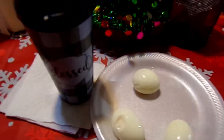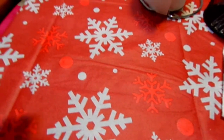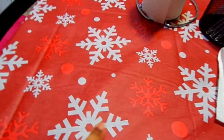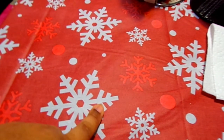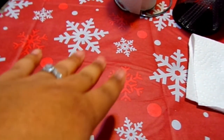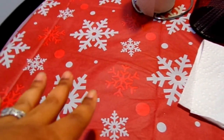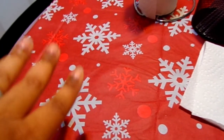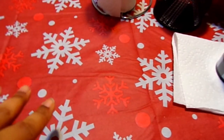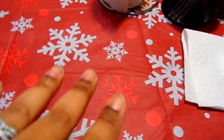But while I'm here at the table, I'm gonna show you one little decor that I have, which is this tablecloth right here that I purchased from Dollar Tree. Now, I've seen another one like this at Walmart. It was like $4, but I decided to go this route because it was cheaper, and I know after the holiday I'm just gonna throw it away, so I'd rather spend $1 to decorate my table instead of spending $4 and just throwing it away, because it might get ripped, because I have kids over all the time. So I just decided to go this route.